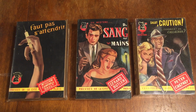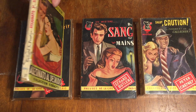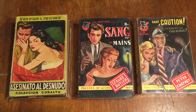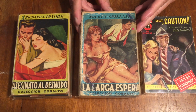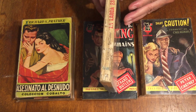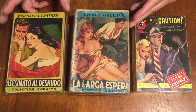This is an Argentine series, Collection Cobalto, and this is number 31. It's by Richard S. Prather. When I say rough, I'm saying the spine is rough, but you can't even find these anywhere. Even rougher is number 14 from 1957. This is The Long Wait by Mickey Spillane. Nice cover art. If this was in mint condition, boy, would it be a beauty. It redraws some of the Signet cover art pretty much, but it's pretty beat. There's other books in this series, at least 15 or so at this time. But there's an Argentine, by the way, from Argentina.